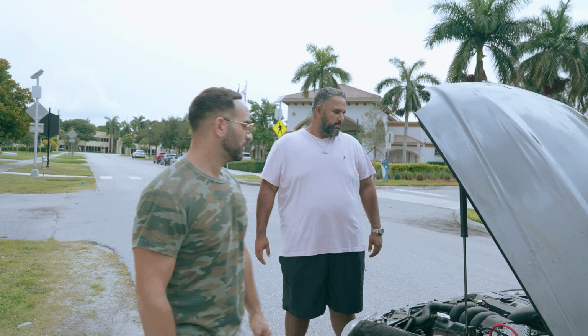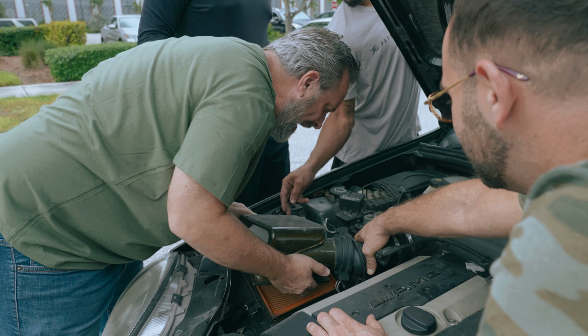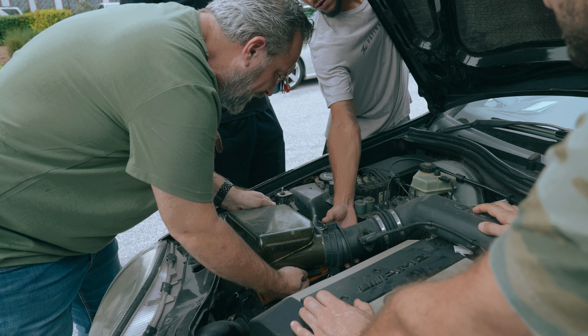The good part is, it's an M104, so it's not that complex. No. That was one. Wait, is there another one? No, it's good. Banana, it's all good. Pull this back. What was that crack? It's a decoupling.